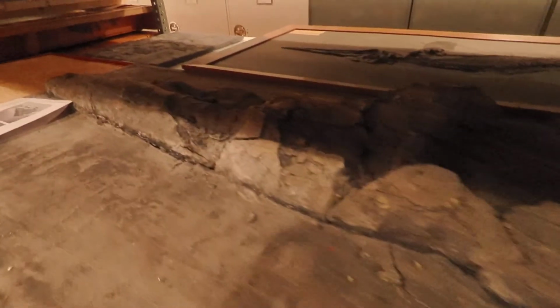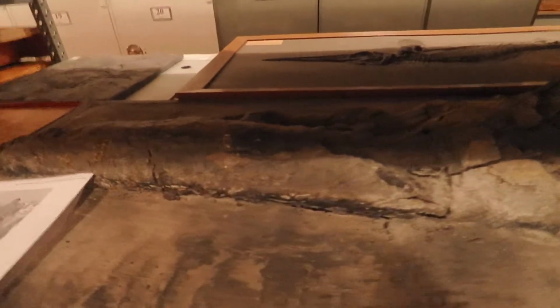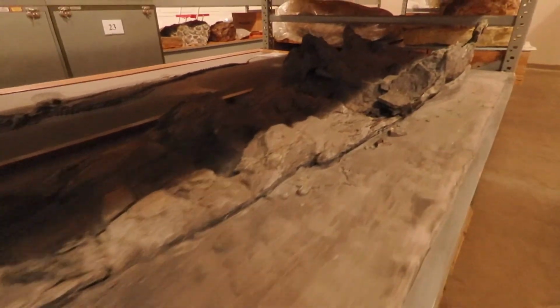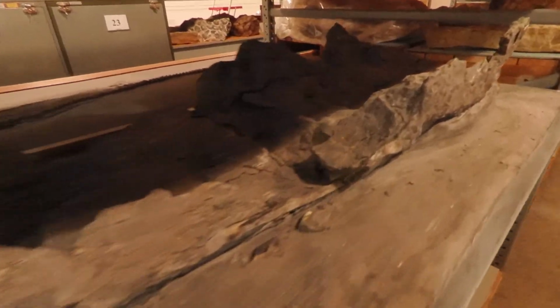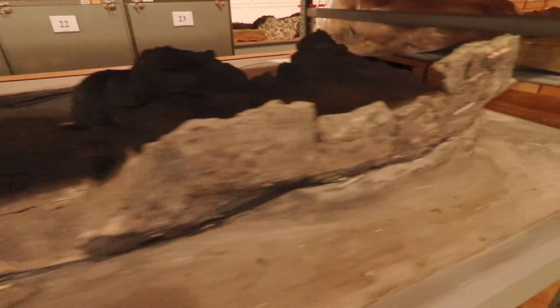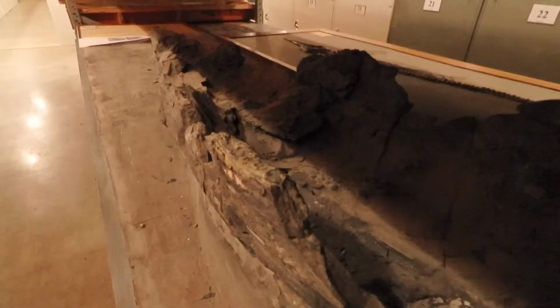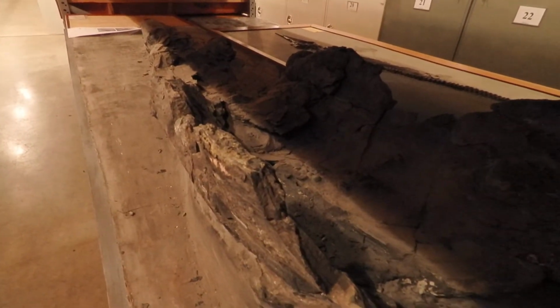This is a cephalopod fossil that was found by the UA Geosciences Department right here in Fayetteville. It was a marine animal that lived millions of years ago when the area was covered by water. What you're seeing is its shell. Its modern-day relatives include squid and octopus.